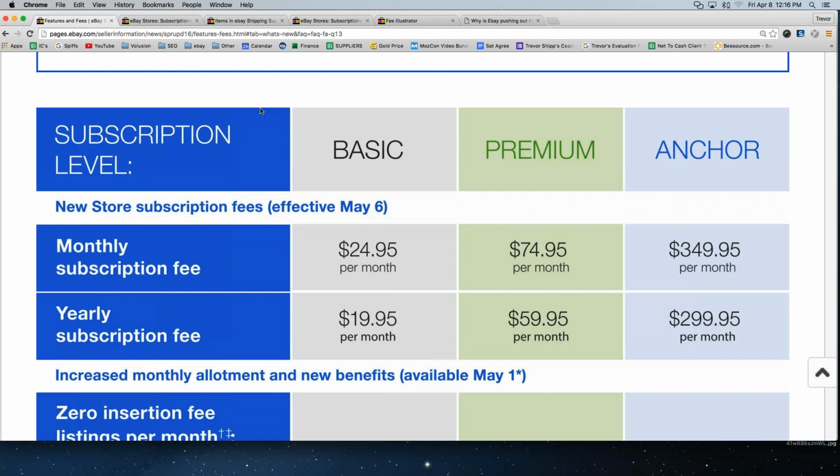Now, most of you guys who work with us go in and you're at a basic store level. You might get up to premium. Very few of you end up doing an anchor store because you have to have a whole ton of listings for that to ever make sense. And I'll show you how to run the numbers to see if it makes sense for you here in just a minute.